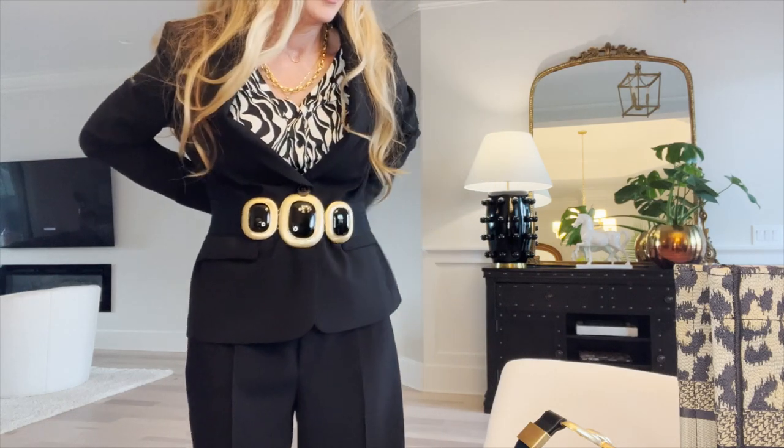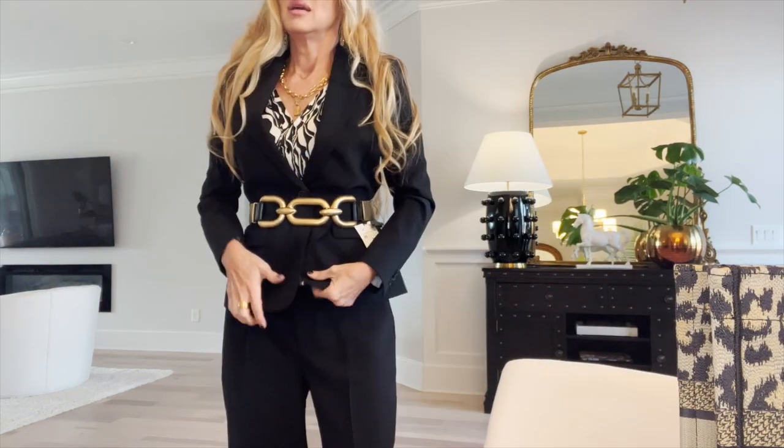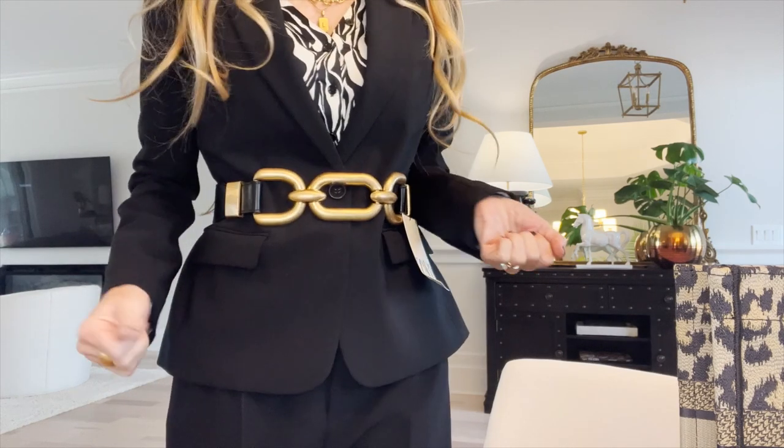Okay, now let's try this one. Sorry, all these dye-on tags. I'll take them off. I just didn't want to take them off until we tried them on in case I wanted to send them back. Love it. Oh, I need to do so much more of this.